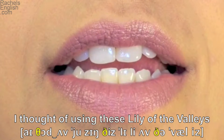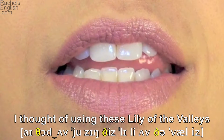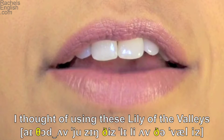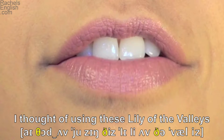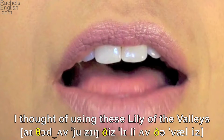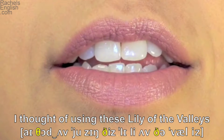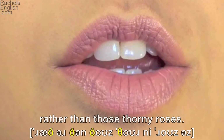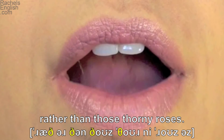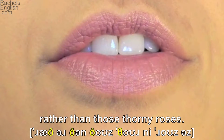Lily of the valleys, tongue up in the L position, comes down, I as in sit, back up for the second L, lily, of, bottom lip up for the V sound, and again for the V sound of valleys. Tongue up for the L, that was an L, not a TH. Rather, lips take the R consonant shape, and the tongue comes through the teeth again for the TH. One more time quickly for than.